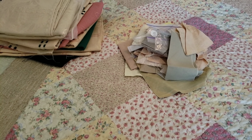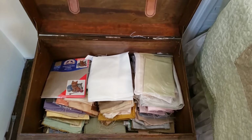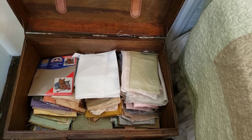All right, all that leaves are my small cuts and my Ancloth and Afghan fabrics. And here's what we are left with. That looks a lot better than it did when we started. So I'm excited. Looks like I need to buy more linen.